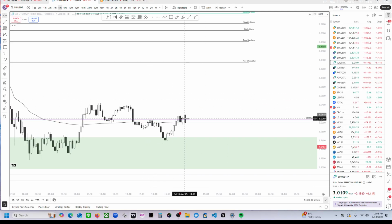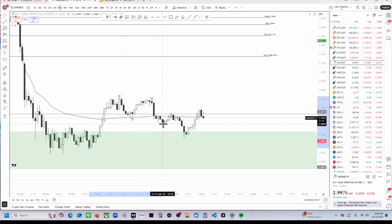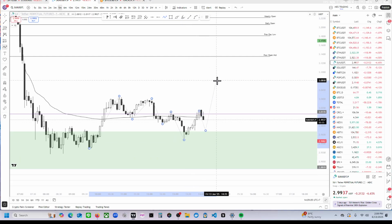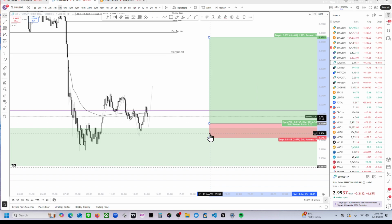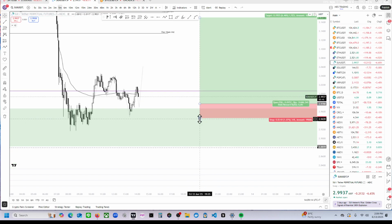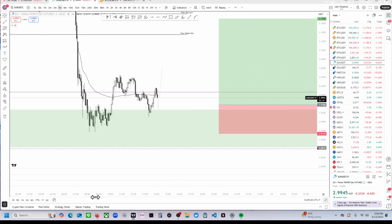I guess we kind of got that 5-minute break of structure here. Bearish break, bullish. Yeah. This would be a little bit lower probability, but this could be all right. Definitely depends on what Bitcoin's doing though.